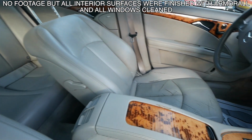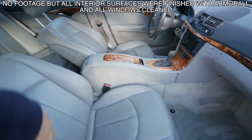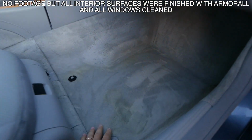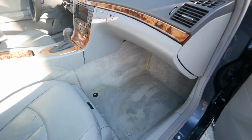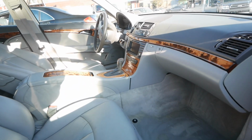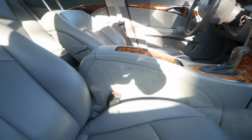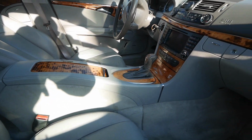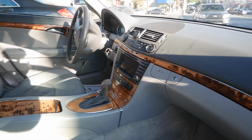But look at the interior. Everything, they cleaned everything, seat belts, seats, carpet, and I'm not putting those carpets on until I get a different modification for the car. Stay tuned for that, but everything is super, super crispy and clean. And who knew that the magic sponge is good for cleaning car interior?